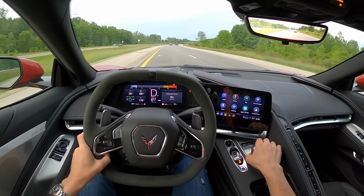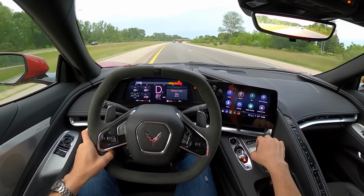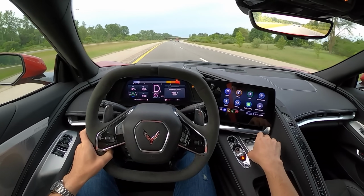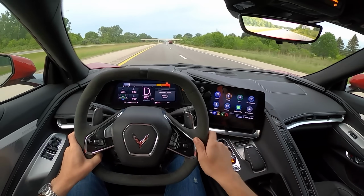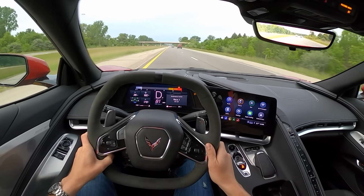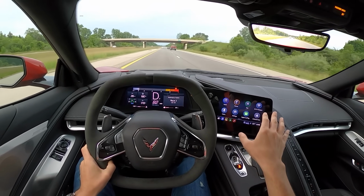So if you want to change the traction management, you just go into track, double press the traction control off button. You've got a bunch of different settings: wet, dry, sport, race 1, race 2. Good stuff. Let's leave it on race 2, see what happens. Everything's in the full stiff mode.